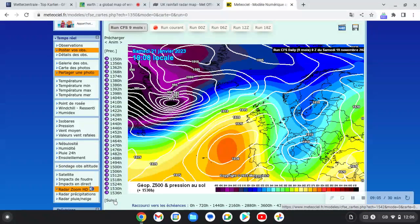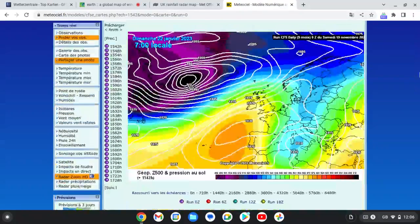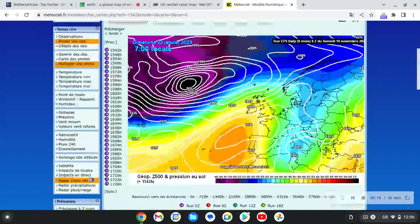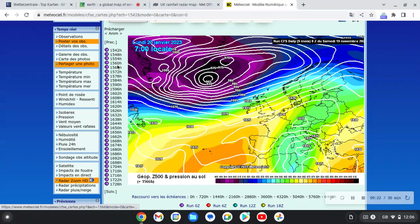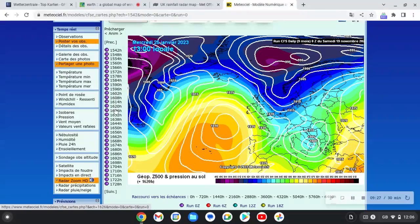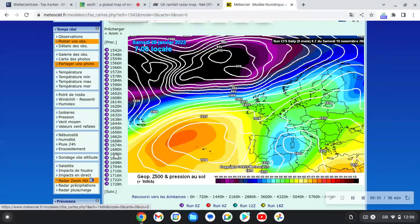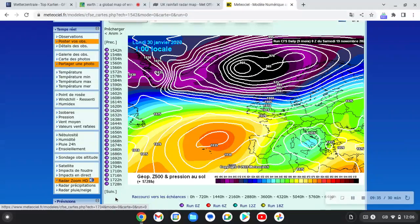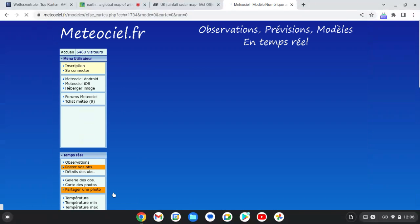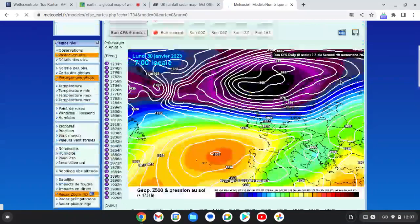High pressure, is it going to Scandinavia there? I hope so, but it might go to Scandinavia for the first big cold snap. Will it happen? I'm not sure. We're about to find out. It tries to go, it goes to Scandinavia, but there we go. It gets blocked out by the Atlantic winds. No signs of cold weather here. Not looking great for snow at the moment.